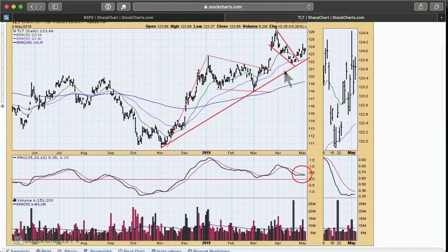Bonds. Okay. You see earlier this year we had a flag formation. It broke out of that and set new highs at the end of March. Now we have a falling wedge, and it resolved upward like it's supposed to, although since it broke out, it's kind of choppy. It's hard to get a sense of what it might do.